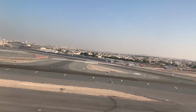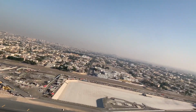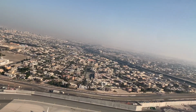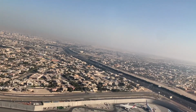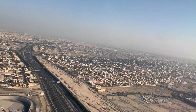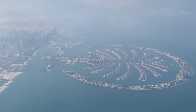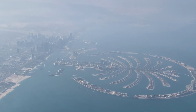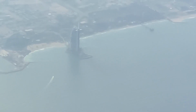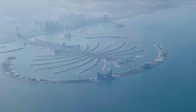With so much to explore in the suite, the boarding process seemed to fly by, and before long it was time for our departure to New York. We took off to the south before performing a right-hand U-turn. I was on the left side of the aircraft, so I couldn't see the Burj Khalifa, but I got a nice view of the Palm Jumeirah, as well as the Burj Al Arab. And finally, one last look back at the Palm Jumeirah as we head north into the Persian Gulf.